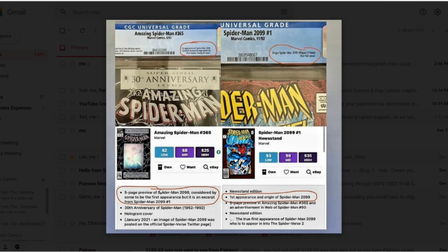What is inherent to the books that makes us value them, to want them in our collection, to put a specific price tag on it, a specific fair market value on it? That shouldn't change. So my answer to all of you, if you feel like seeing this Spider-Man 2099 character for the first time in a 5-page preview in ASM 365 is more important than seeing the actual full book for the first time in Spider-Man 2099 #1, then go ahead and demand ASM 365 more and be willing to pay a little more for that.